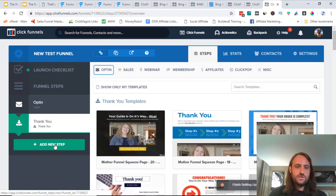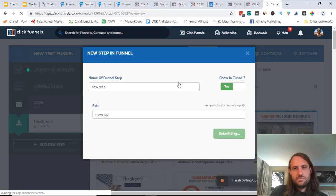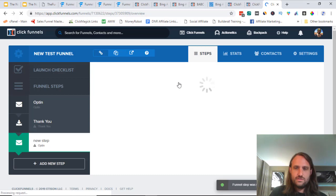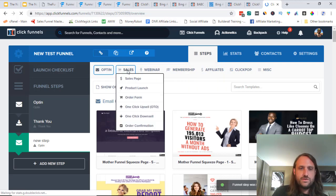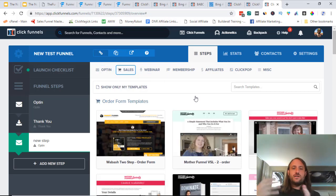If you look at, you can always add new steps to any funnel. So let's just create a new funnel step. And just for example, let's say you want to sell a product in this funnel. They're going to actually allow you to do that. So there's these different types of pages. If you go to sales page, there's a sales page, and then you can have an order form, and then the order form allows you to create a product once you have it selected. So Clickfunnels is really basically everything you need to run a business.